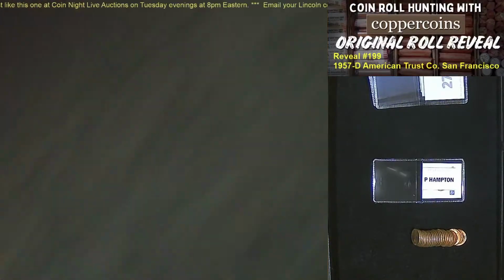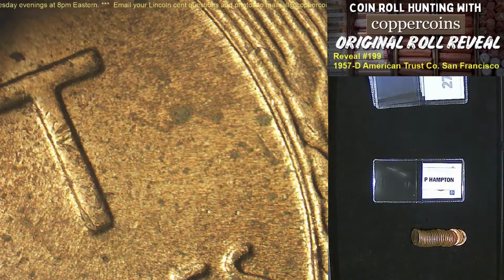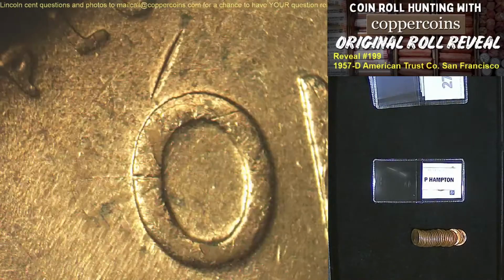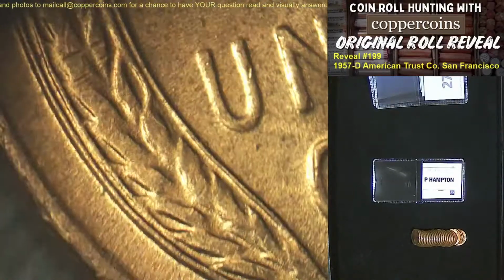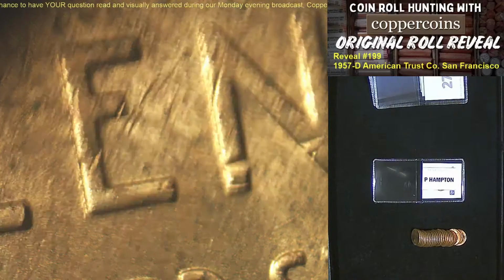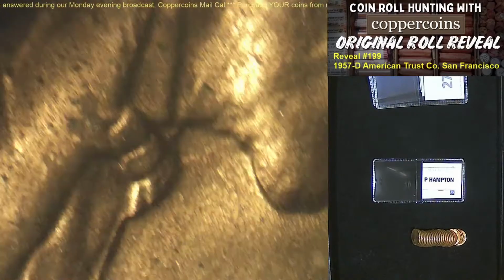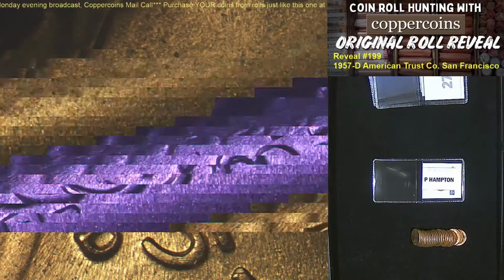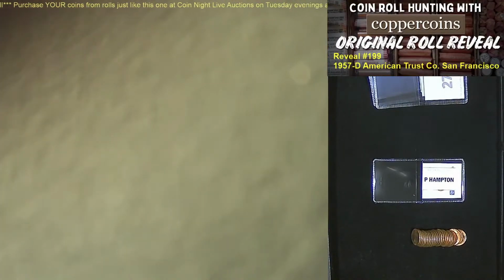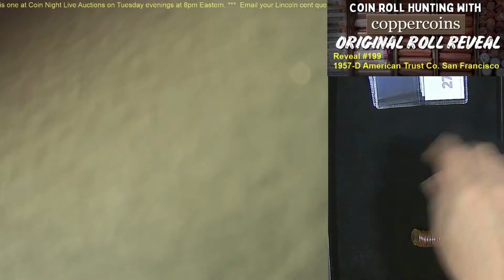Do I have die marker photos listed for the 1963? Not yet, I don't think so. Will be at some point in the near future, but not yet. I had not seen anything on this coin to tell me to pull it out yet. Let me take a look again. Okay, this is an RPM, lower serif RPM for Paul Hampton. That's coin number 26.